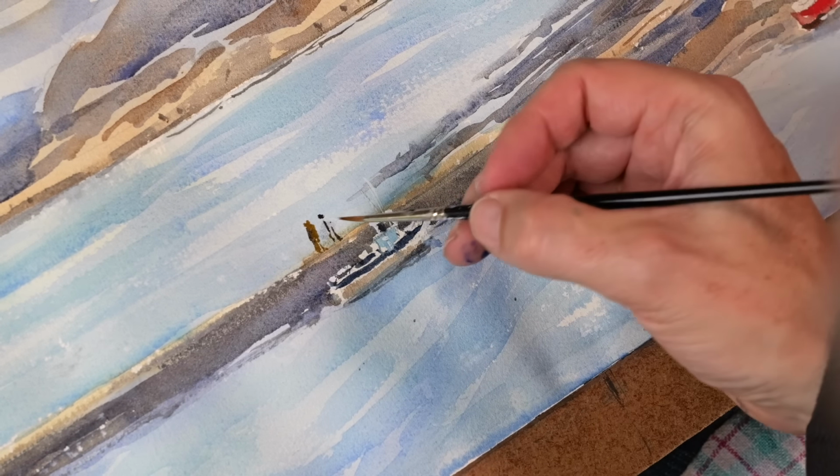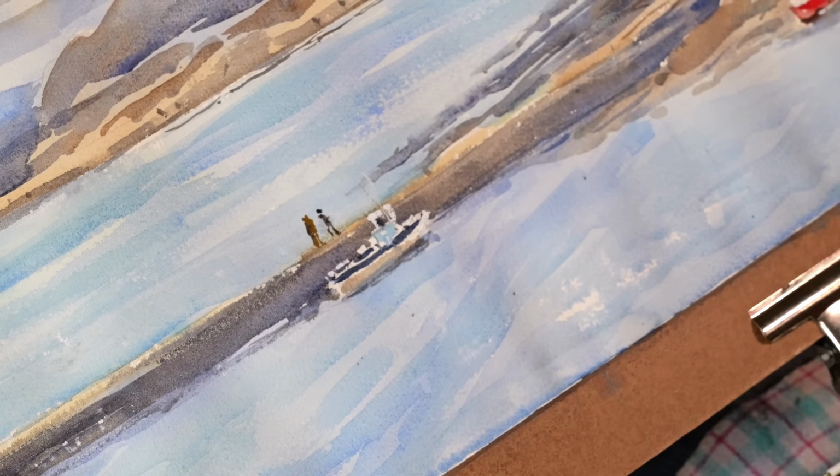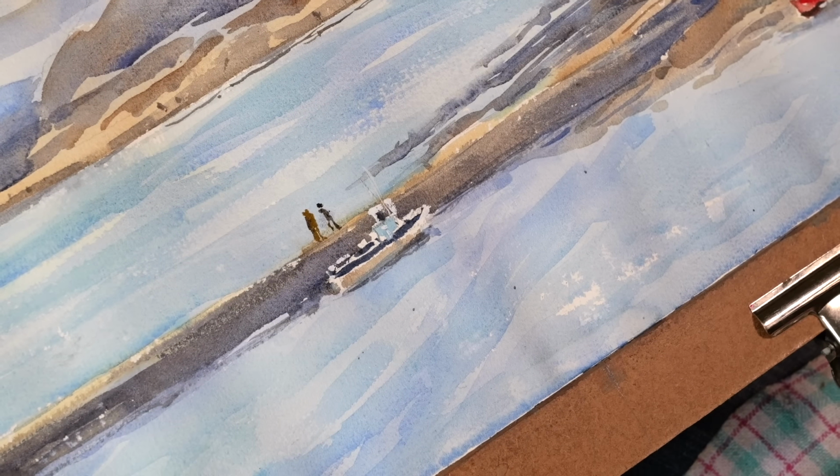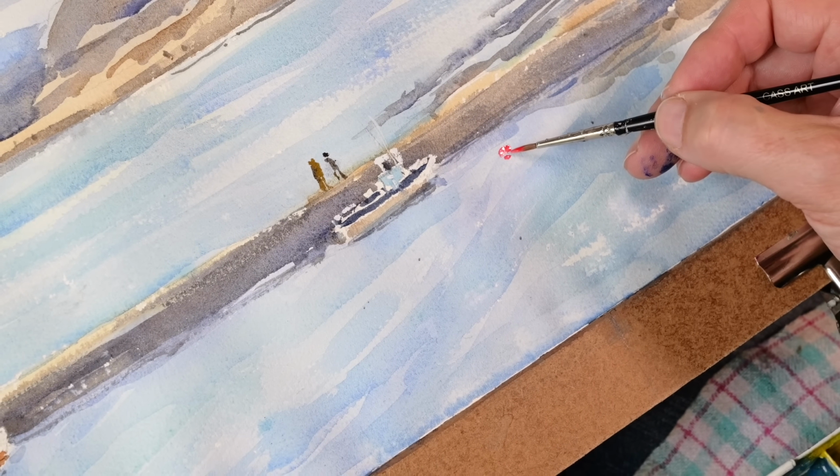I think that's probably enough. I'm very minimalist when it comes to people. I've learned through experience, really, that you don't really want to put too much into it. There we go. Putting the little red boy in, which is nice, here.